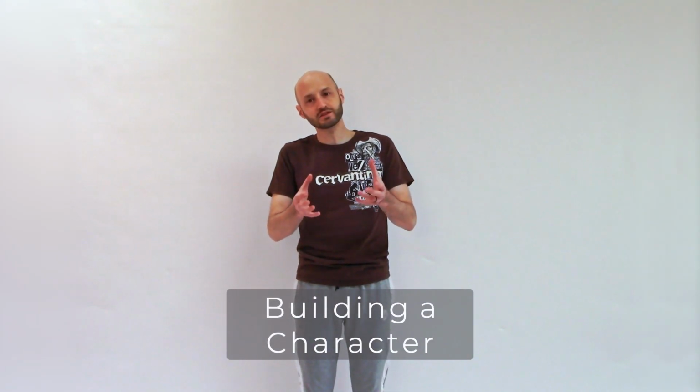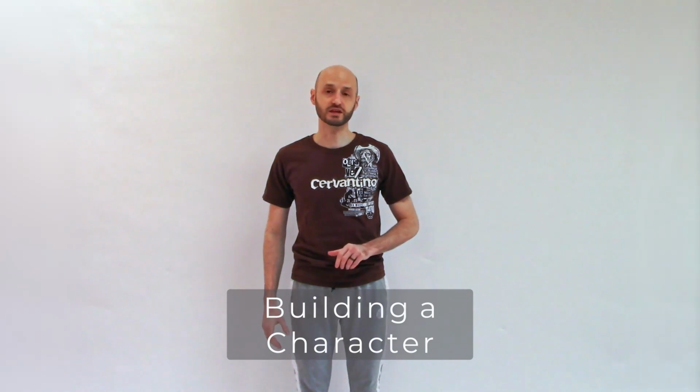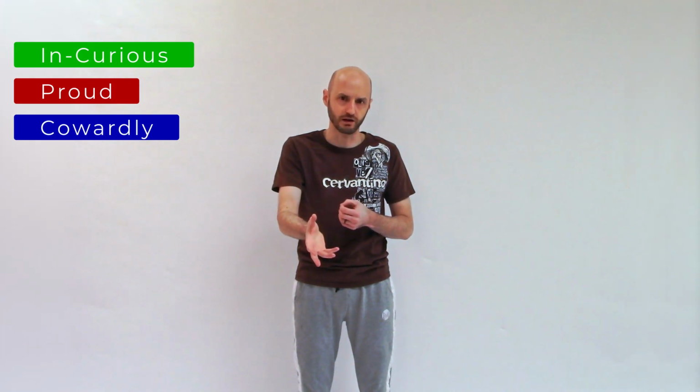Now that we have a bit of an understanding about how to move with all 3 of the centers, let's talk about building a character and how they combine. A super simple example of creating a character is pick 3 words, roughly equivalent to each of the centers. I'm going to pick incurious, proud, and cowardly. And we're going to build those physically and see how that creates a character as opposed to a method version of feeling everything, connecting it to experiences, and then portraying the character. This is very much about what's happening outside, controlling and informing what happens inside.